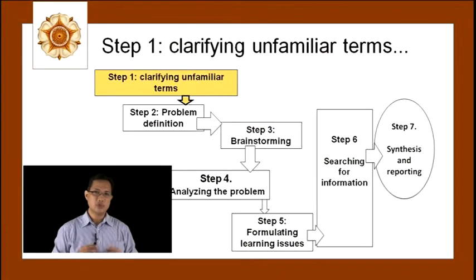And that's what we will do in these next few minutes. We will go through every step and see what the rationales behind it are and what practical things we will do in Block 4.2 to make sure that these steps reach their objectives. So let's go first to the first step, which is about clarifying unfamiliar terms.